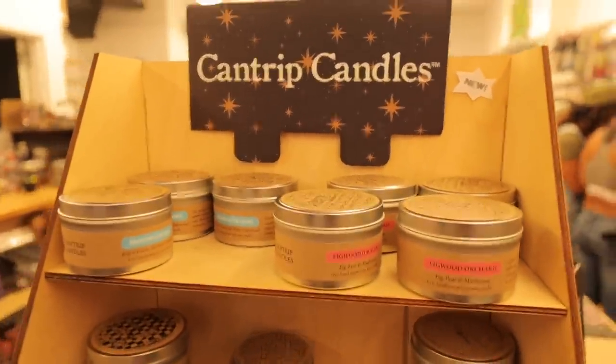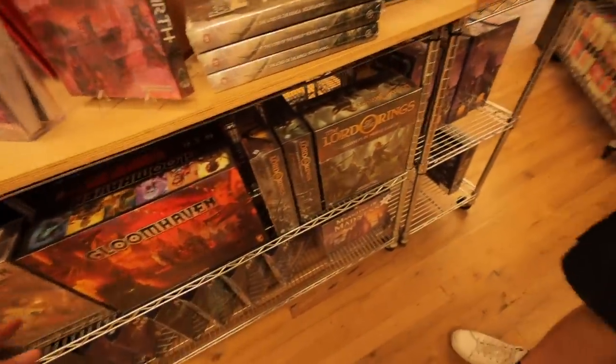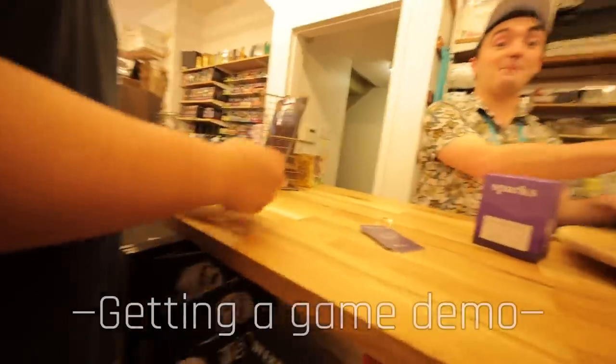All the games are in the front, playing is all in the back. So this is, I guess, High Fantasy, and the mansion. Yeah. Oh, Alice is missing, they have that, nice. Okay, so this is Sparks. This is Sparks, okay. Yeah.